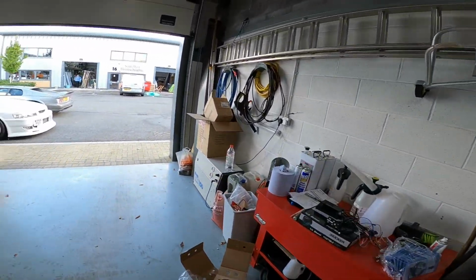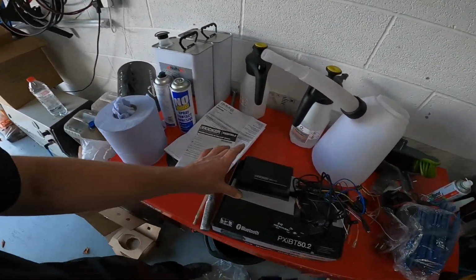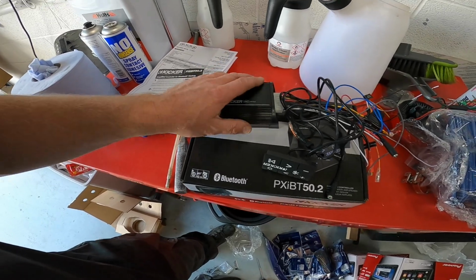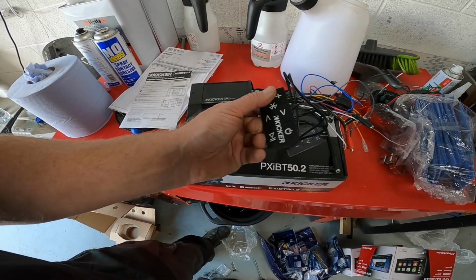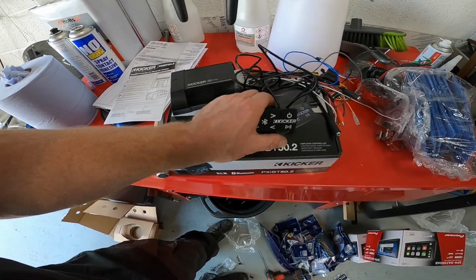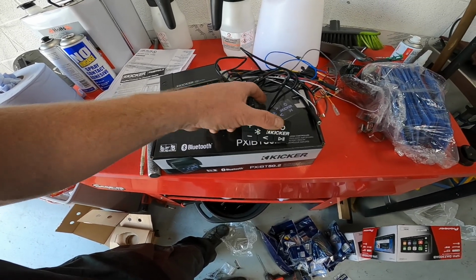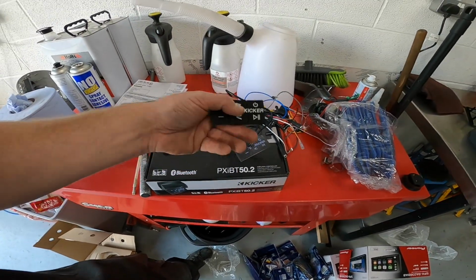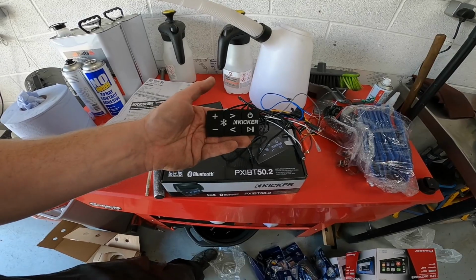So this is that little Bluetooth device I was on about. This is the Kicker PXIBT 50.2. That's your little receiver and amplifier, and then that's your little controller. So you get stereo without actually having anything fitted in the car that you can see. We're going to hide this unit away, and then he just pairs his phone to this. This will output to the speakers, and then basically you just control your music, volume, power off, play, pause on this.